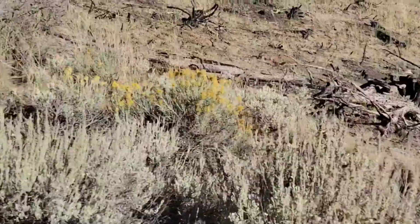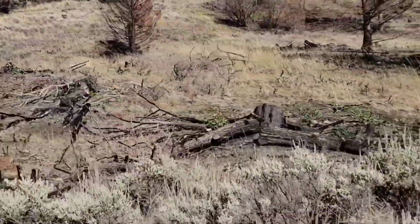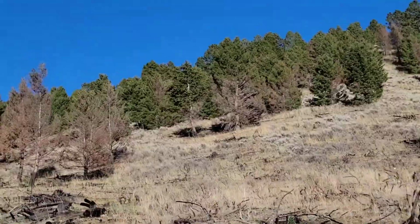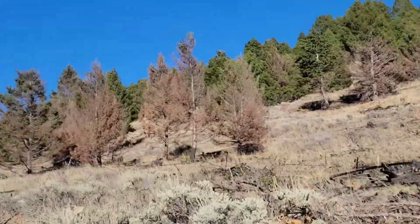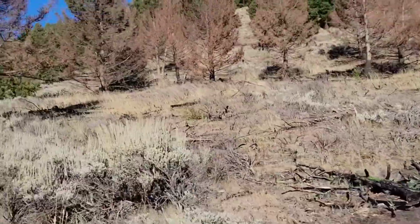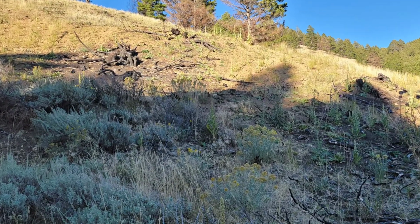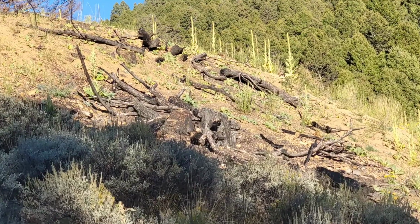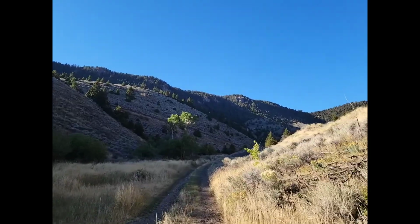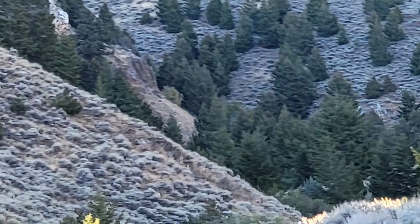There's more remnants. You can really appreciate these forest firefighters, what they have to do to go and try to cut down those bigger trees so that they don't shoot up embers. There you can see the trees that were scorched. They're starting to die off. It went on up this whole little area. All right, now we're getting up deeper into the forest or into the mountains.